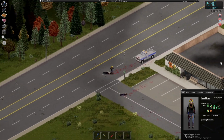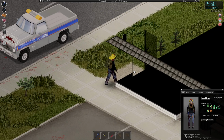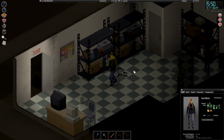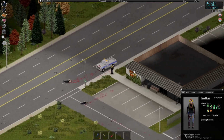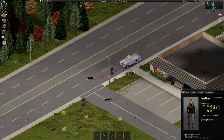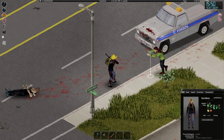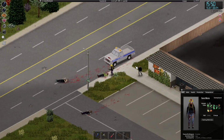So we got them, and then there's another one in the front of the place. But I wonder if there's more in the back that just didn't see us. There's two of them right there. So there's four in the back here. I don't see anyone yet, so it's just these two. Oh, here comes the second one.